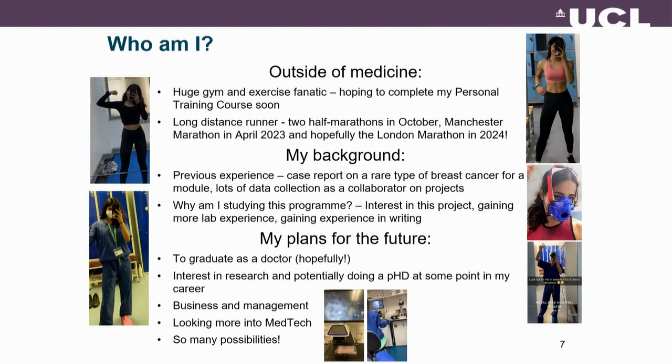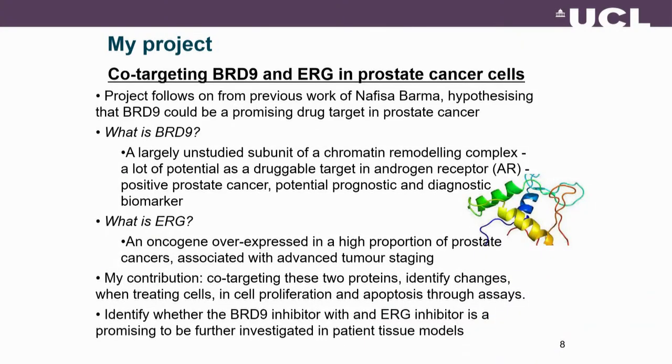So my plans for the future, I will hopefully graduate as a doctor. I'm really interested in research because of this project now, and I'm looking into doing the PhD program at some point, and I'm also looking into doing more business management and med tech things as well, which thankfully medicine gives a possibility for. So my project is basically co-targeting something called BRD9 and ERG in prostate cancer cells.